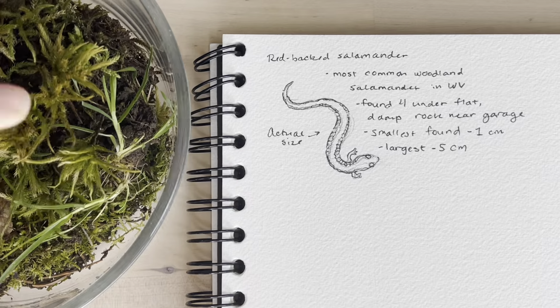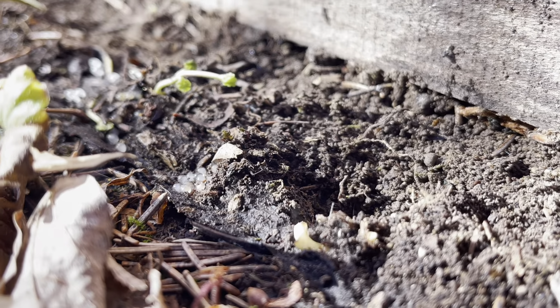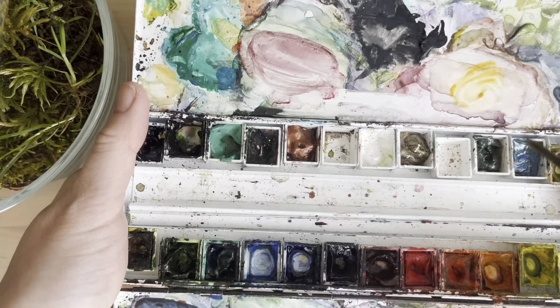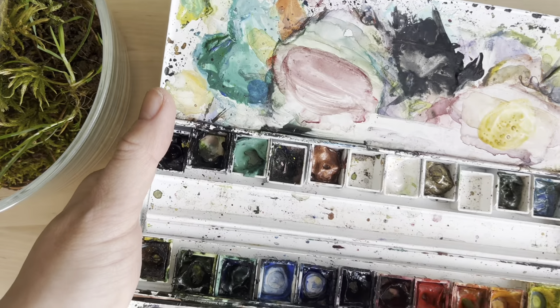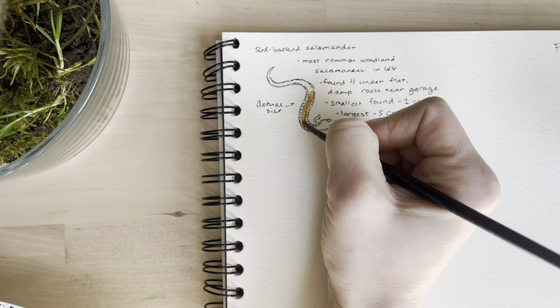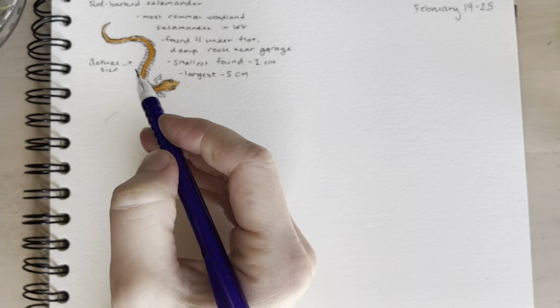This week I did find about 8 or 10 pearly white tiny eggs under a log in our yard, and they do look very similar to red-backed salamander eggs, but it's only February, and that would be extremely early for them. And I asked around a bit, and people are saying that they might be toad or snail eggs.